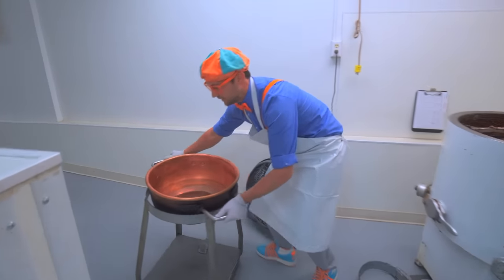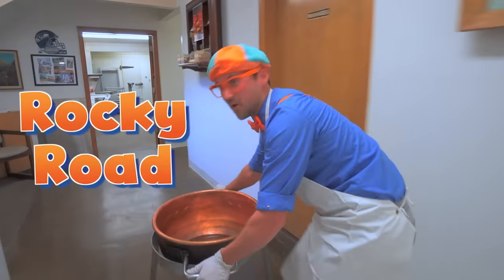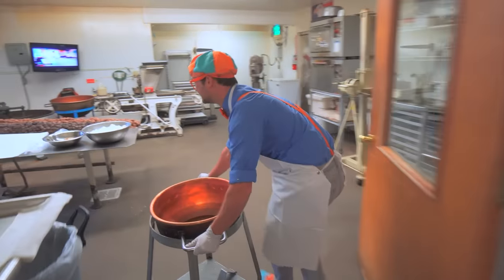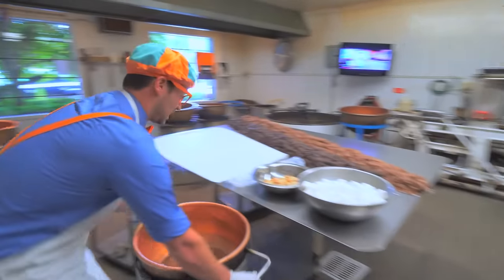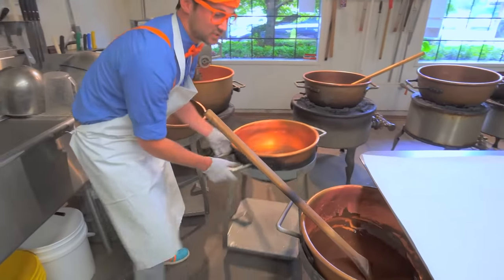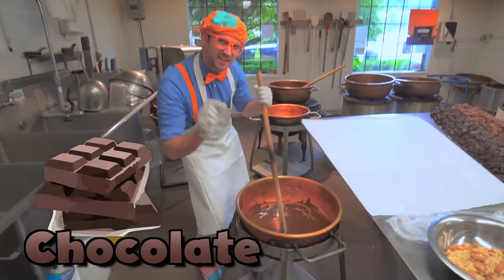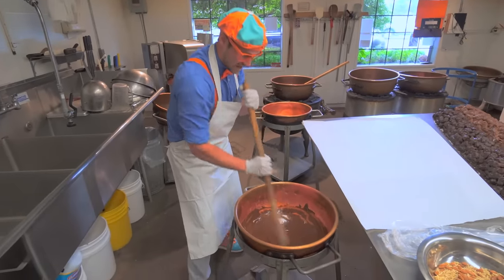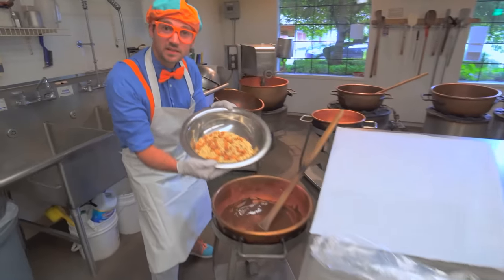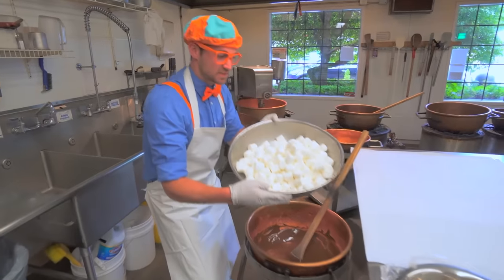Okay, let's take the chocolate up here. And what we're gonna do is make some rocky road. Do you know what rocky road is? Really tasty. All right, so, since that chocolate was really warm, we let this cool down just for a little bit. See? Here's some tasty chocolate that's just slightly cooler. All right, so we have some chocolate, and then we take some nuts. Looks pretty good. And then we also take some marshmallows.